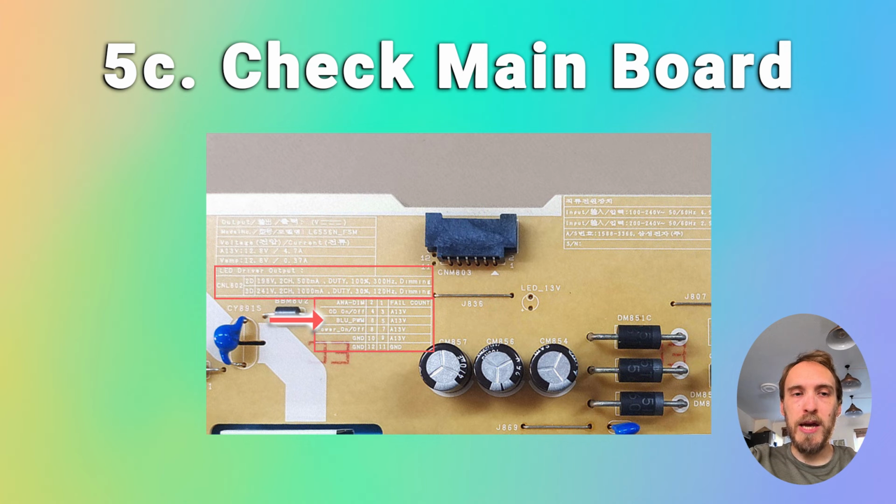So next to each cable connector, there should be printed on the PCB itself a list showing what each pin does and often the expected voltages. So in particular, you want to look for anything that's labelled BL or BLU or PWM, for backlight or pulse width modulation. Those pins are directly involved in controlling the backlight, particularly on the cable you're looking at between the main board and the power board.